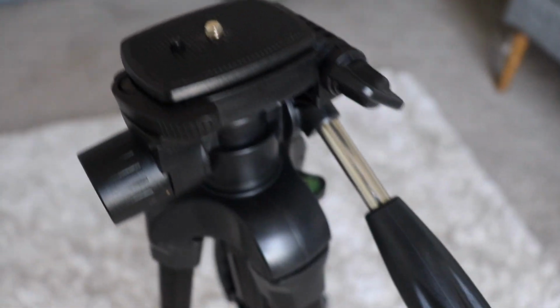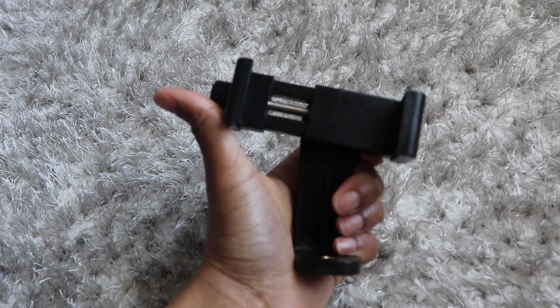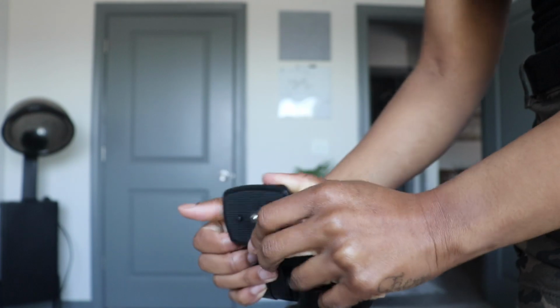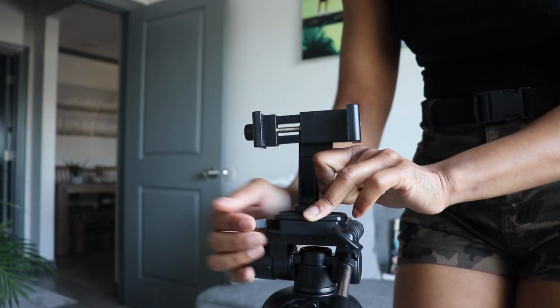So I use my Albot tripod, and then I also use this kind of phone holder. I'm not exactly sure where I got the phone holder from, but I'm almost certain I got it off of Amazon too. But regardless, I'll link something similar to it below. And so I just basically attach this phone holder to my tripod, and that's what I use to hold up my phone when I'm taking pictures hands-free.